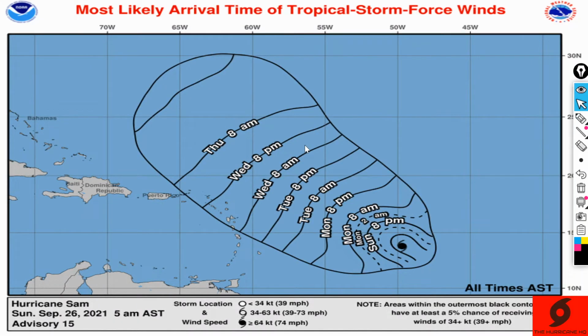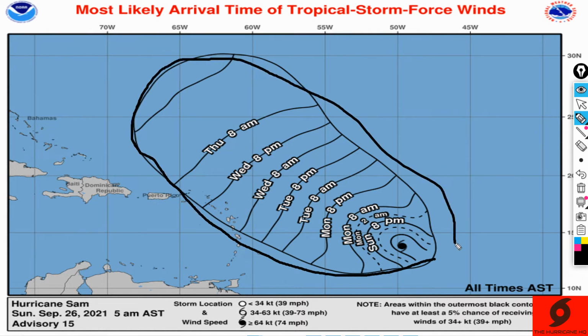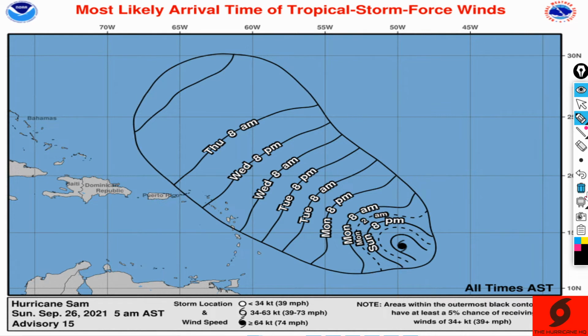And here's our most likely arrival time of tropical storm force winds. As you can see, we're going to be seeing tropical storm force winds all the way to near Puerto Rico, and then eventually out to sea mostly. So, a very large area might be seeing tropical storm force winds in the future. By the time it actually starts to impact land potentially, maybe that'll be around Wednesday 8 a.m. to Wednesday 8 p.m., and maybe around Thursday you could also be seeing some of those tropical storm force winds. So that's the most likely arrival time for those winds.